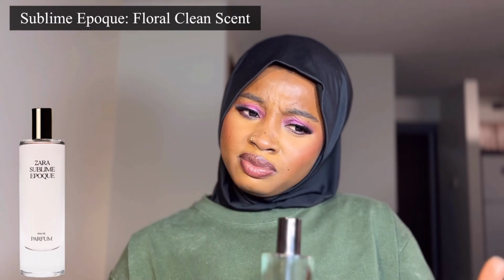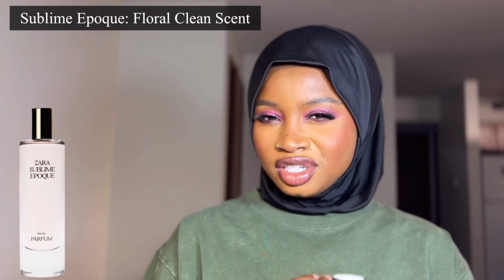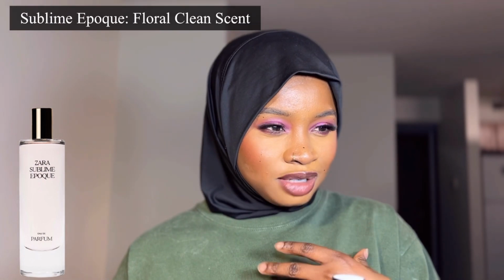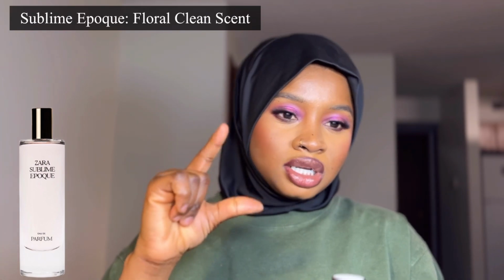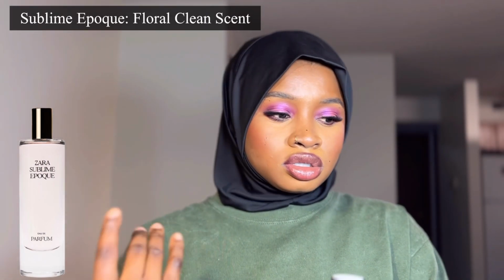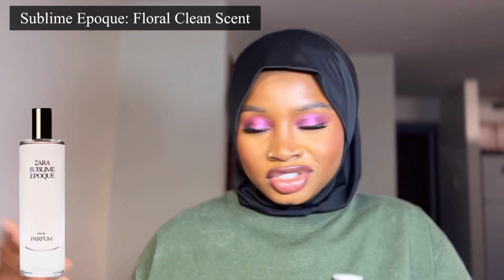Same with Golden Decade. Some people might not gravitate towards it so much because it has depth, and it might be overpowering when it's really hot outside. But again, test it out for yourself. Zara does have the 30 ml ones, and all of these are actually 80 ml. So if you don't feel like you want to commit to a whole bottle, you have that option. Test it out, see how you like it, and then get the full bottle if you feel like you like it. Anyway, I think we're down to 2 perfumes, and that's very fast.